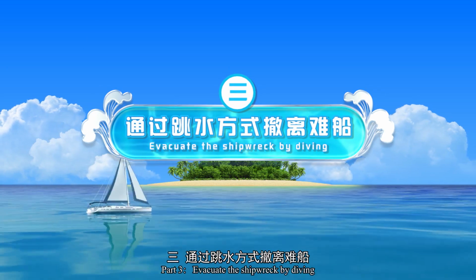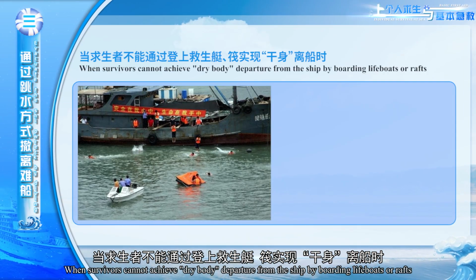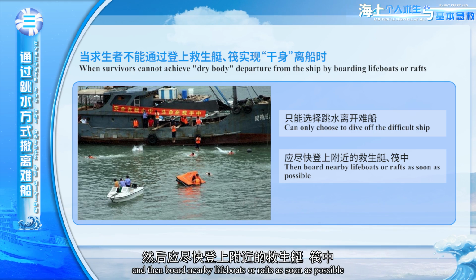Part 3. Evacuate the shipwreck by diving. When survivors cannot achieve dry body departure from the ship by boarding lifeboats or rafts, they can only choose to dive off the distressed ship and then board nearby lifeboats or rafts as soon as possible.